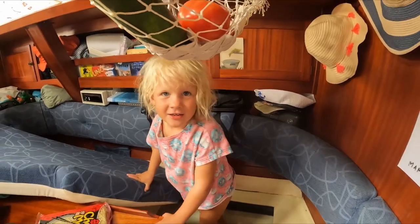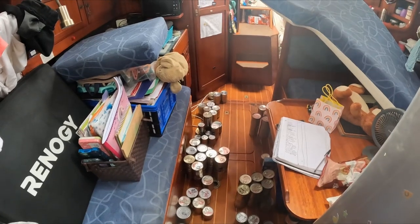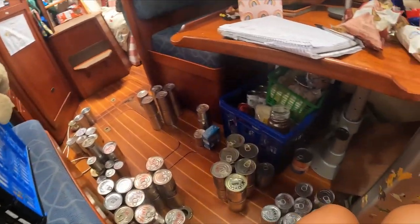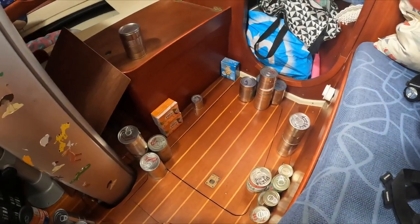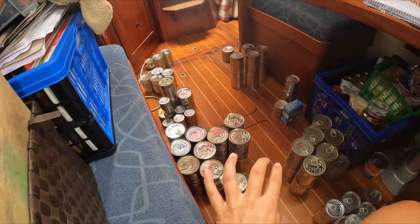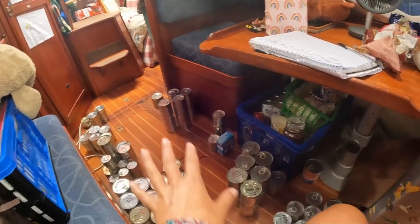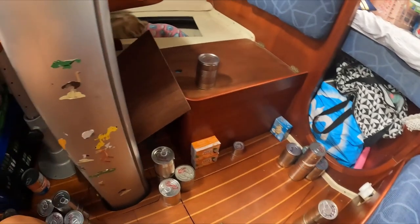It's dark inside, and what are we doing? Nothing. Well, counting all the tins we have on board to see what we need to shop for our big crossing. Very important stuff, tomato slices, kidney beans, and then the rest is just a mix of all different kinds of beans.